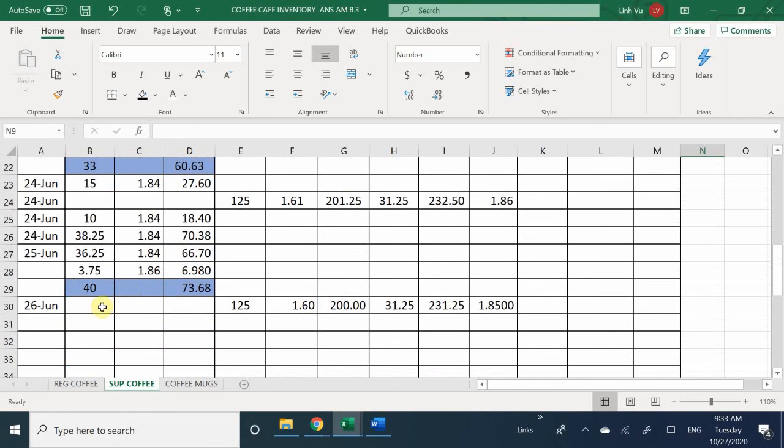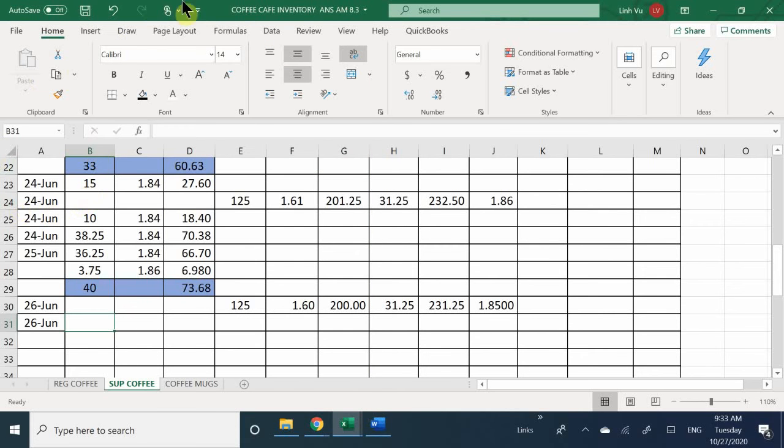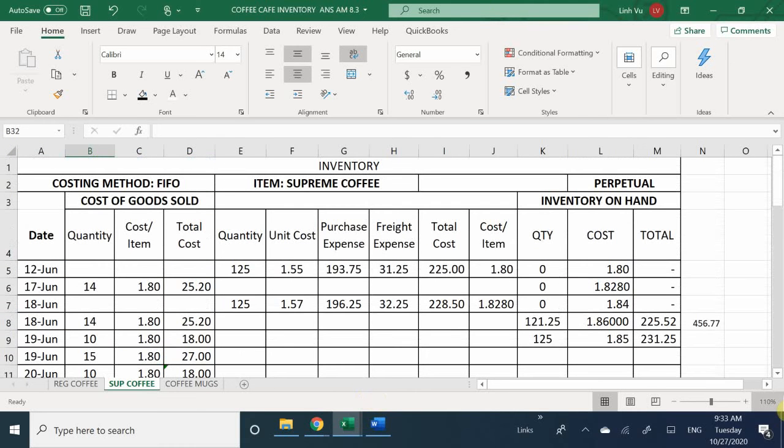All right. So for Supreme Coffee, how many pounds did I use? I'll give you a flash. Here you go. 41.50. 41 and a half. So 41.5. Now, what costing method am I using for Supreme Coffee? FIFO. First in, first out.